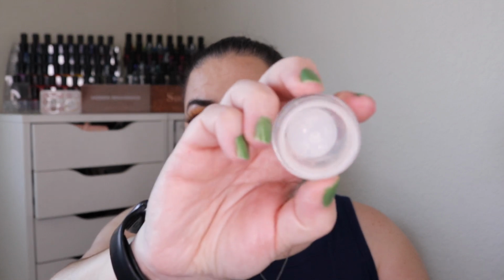I have finished off one loose setting powder. This is from Bare Minerals, the original Mineral Veil in the shade Translucent. I finished this one off. I'm happy to have another loose powder in my collection. I count everything in my inventory, even smaller sizes like this.